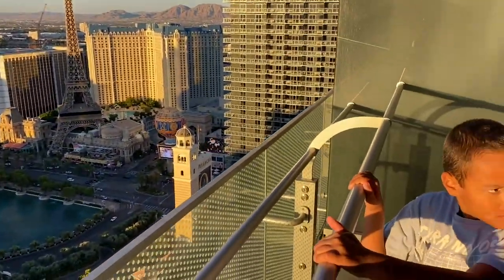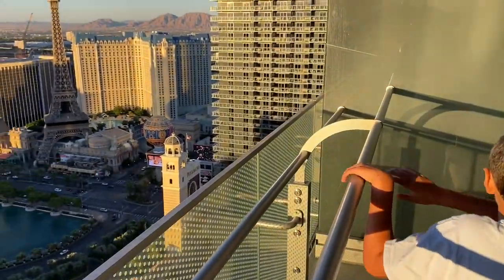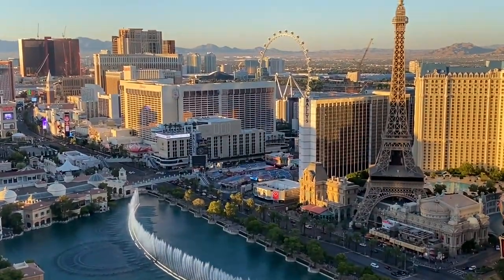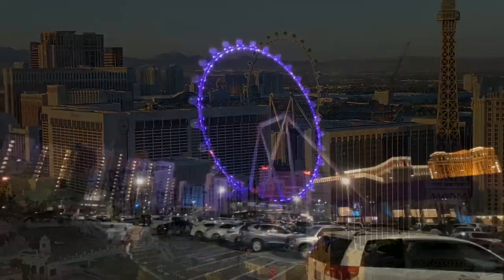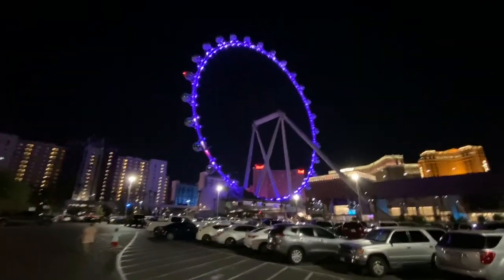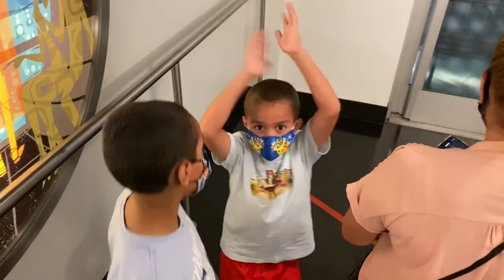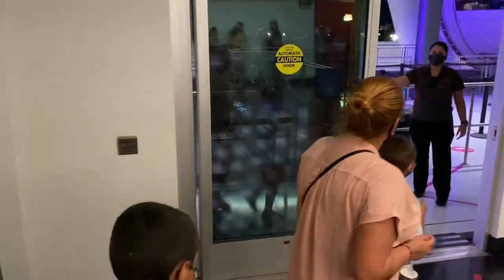Raymond, show everybody where we're going now. We're gonna go to dinner. Wow, they have the light show right now. We're gonna go to the high roller right there, that Ferris wheel. We're gonna go ride that right now. All right, so we got our tickets and we're going to ride the high roller here in Vegas. Should be fun. Raymond, are you excited? Yeah. Super excited. The entrance. Here we go.